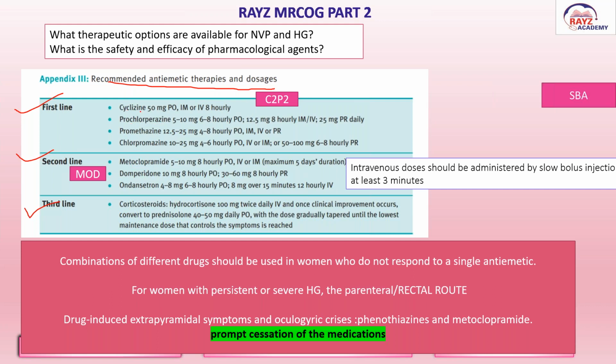So cyclizine dosage is 50 milligram through all the routes, that is per oral, intramuscular, or intravenous. So any route we are giving, the dosage is the same, that is 50 milligram, and it is given at 8-hourly interval. Then chlorpromazine, it is 10 to 25 milligram, which is given at 4 to 6 hourly interval per oral, intravenous, or intramuscular, or 50 to 100 milligram, 6 to 8 hourly per rectal.